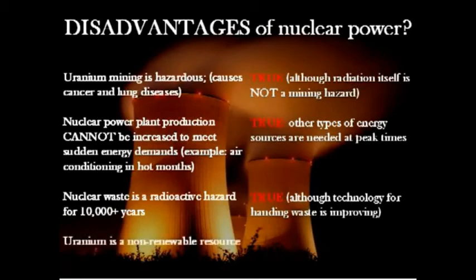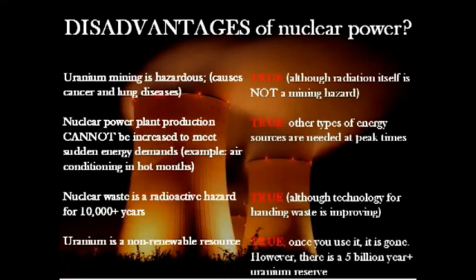Nuclear waste is a radioactive hazard for more than 10,000 years, although technology for handling waste is improving. Uranium is a non-renewable source. Once you use it, it's gone. However, there's a 5 billion year uranium reserve.